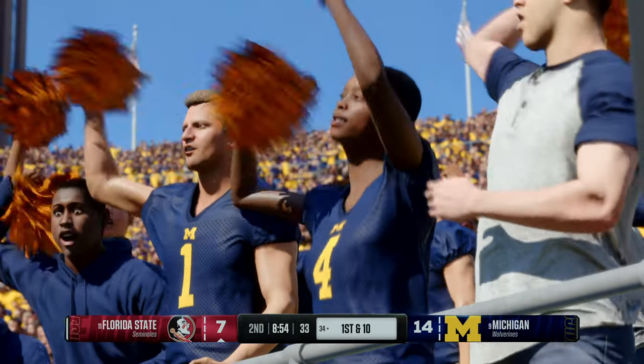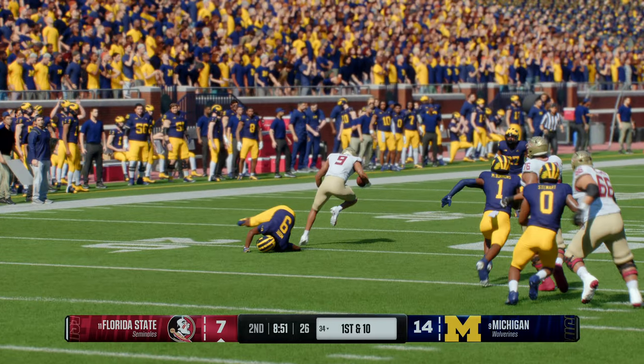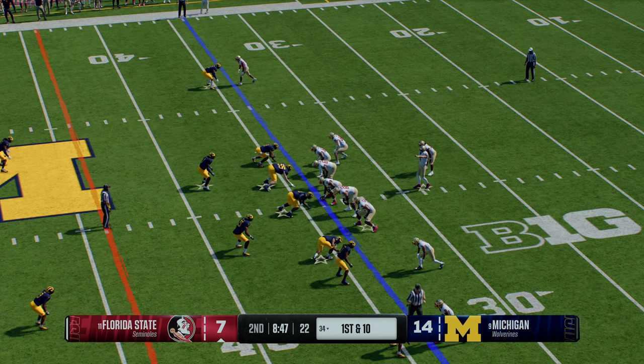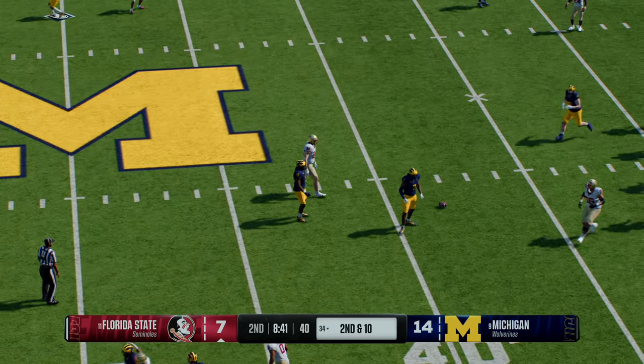Much of this Seminole foundation was built around great quarterback play, some legends at that position. Some awesome guys that spread it around to elite playmakers, and just a great history at Florida State. They've been up and down in their recent history, but this team back in the day, man, dope was rocking. Everybody wanted to be a Florida State Seminole.